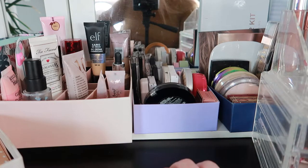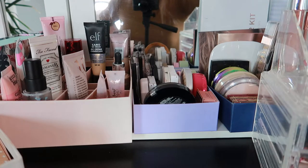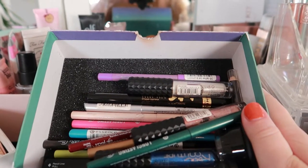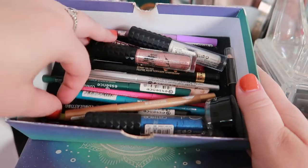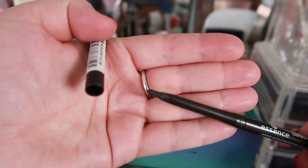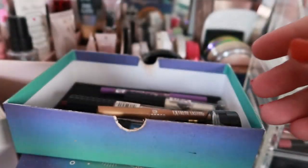Then for eyes, I'm not putting any eyeshadow palettes because I'm working on my Pandos eyeshadows. However, I can put an eyeliner in. I had my Huda Beauty eyeliner last month, so this month I would love to put another eyeliner there. Let's see. Okay, I haven't used this one in a very, very long time. This is the Essence Long Lasting Eye Pencil in the shade Lucky Lead. It is just kind of a charcoal shade, which looks really, really pretty and I think would go well with any sort of eyeshadow look, in my opinion.